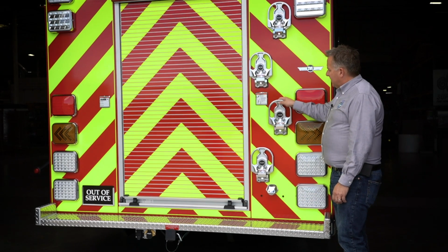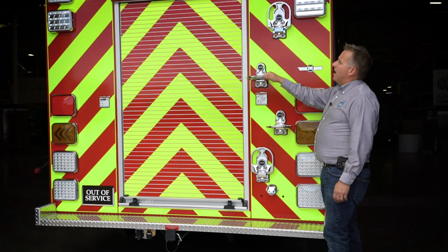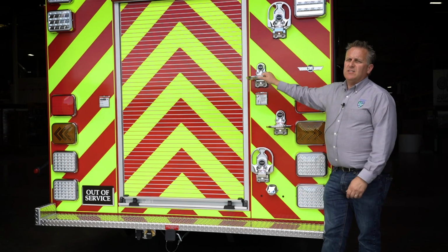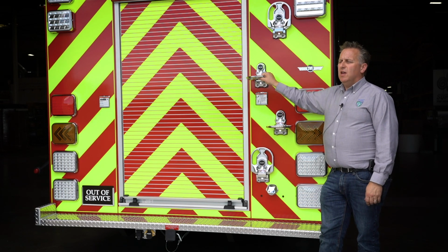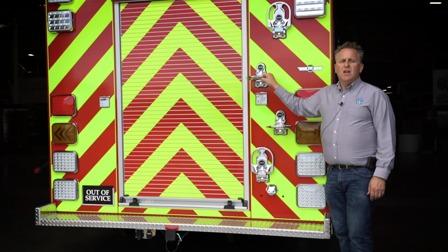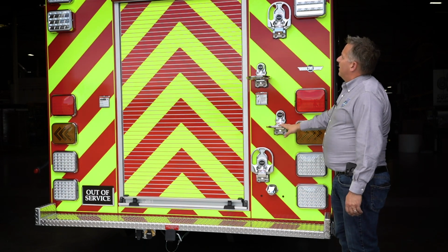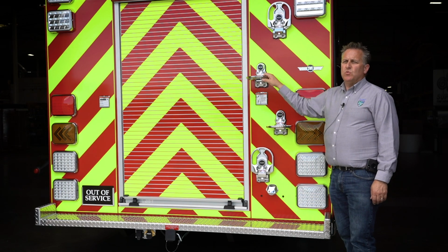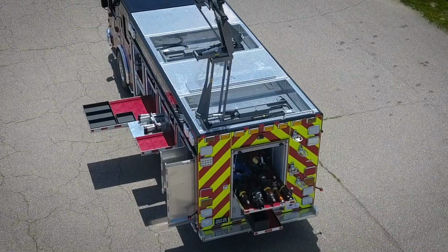We put these steps in. The nice part about these is they're a step plus also a grab handle, but we got 4 or 5 steps here. That gets us up on the roof, so if we ever have to do any maintenance to the 2 light towers, we also have an air cylinder up there for running our low pressure airbags. We can easily climb up on the roof to get to that, and you can see we got a grab handle at the top.